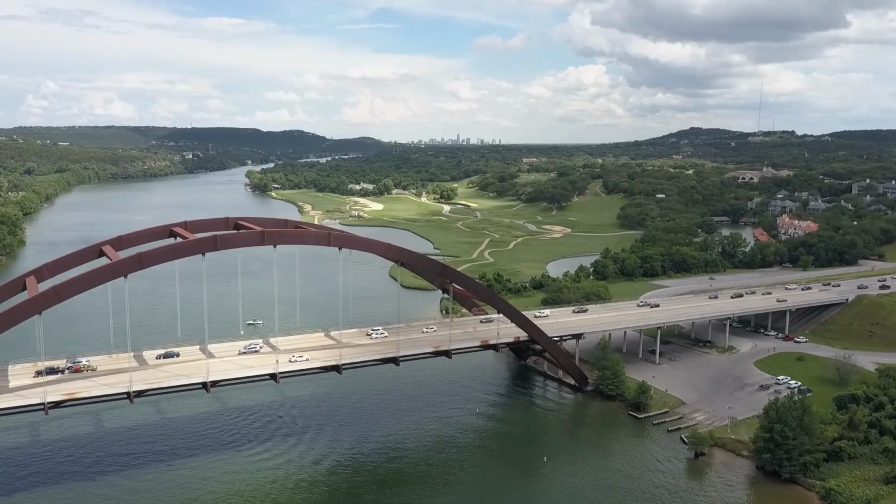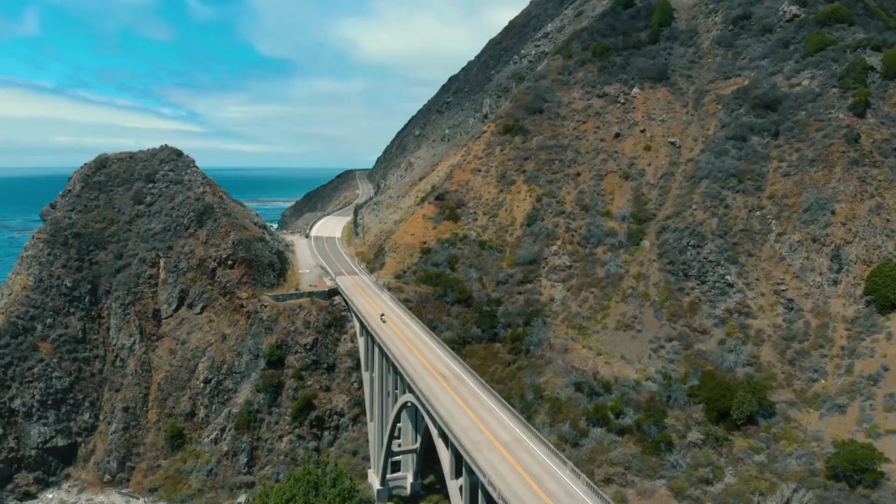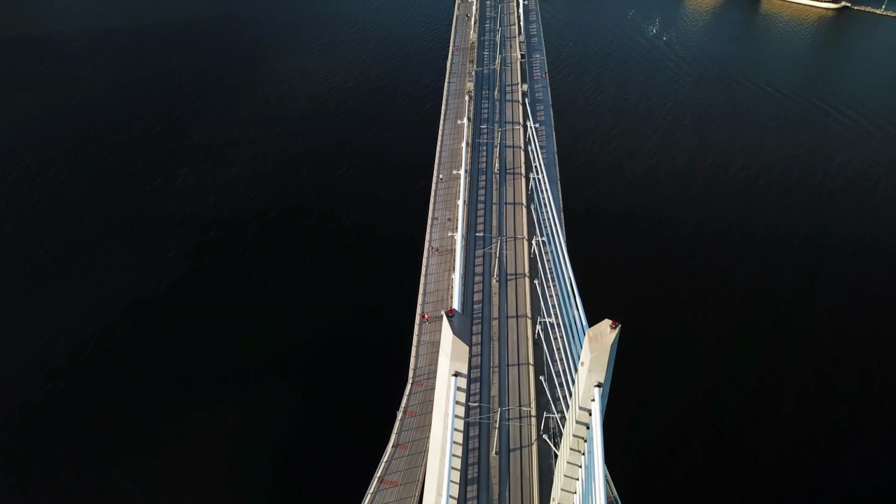Now, one worker fell into the river below and the others were at risk of plummeting 145 feet down. The man in the river suffered a dislocated shoulder but was able to swim to safety. Rescuers rappelled down the side of the bridge to the other three workers and successfully brought them all to safety.